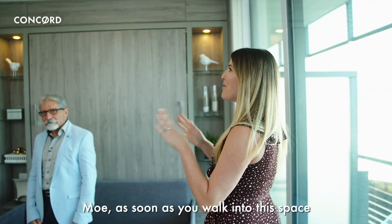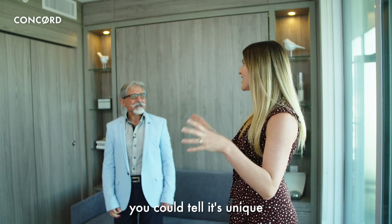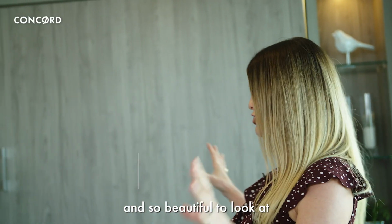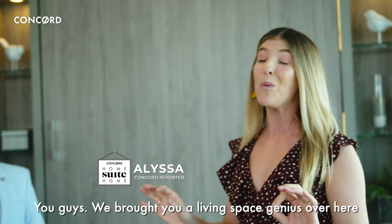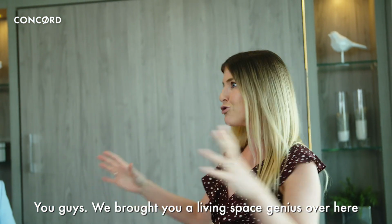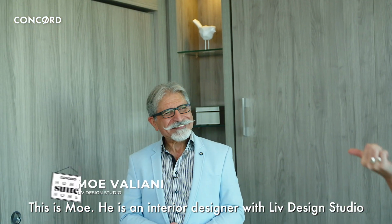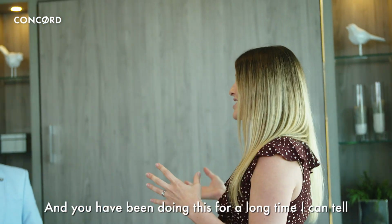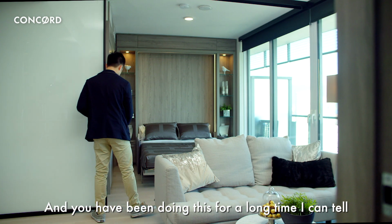Sure, yeah, let's go. Mo, as soon as you walk into this space, you can tell it's unique. This space is meant for living, it's super functional, and it's so beautiful to look at. You guys, we brought you a living space genius over here. This is Mo, he's an interior designer with Live Design Studio. And you've been doing this for a long time, I can tell.